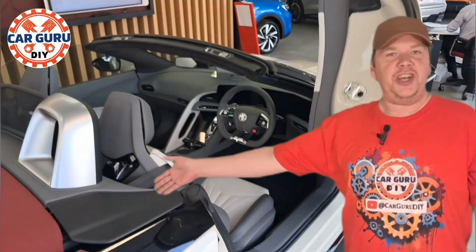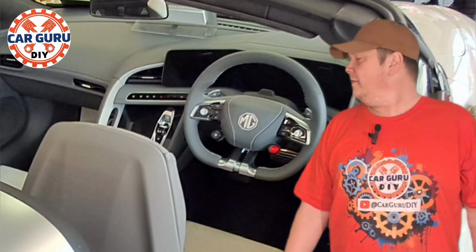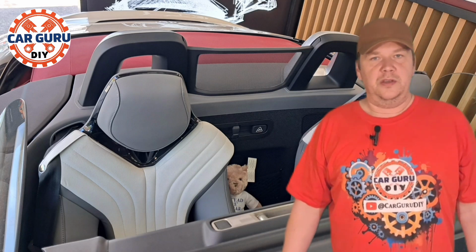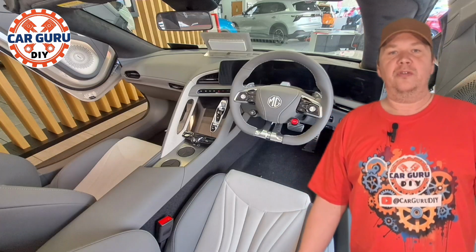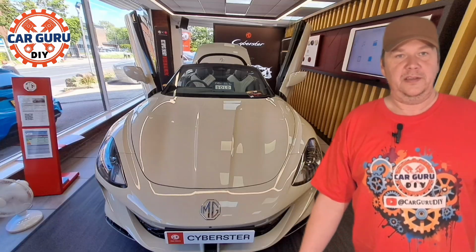Scissor doors, check. 0 to 60 in just 3.2 seconds, check. A delicious 536 horsepower, triple check. From the moment you drop into the cockpit, you are enveloped in high-tech luxury. It's like stepping into a Bond villain's weekend toy. Only the ones legal, electric, and won't try to laser the moon.